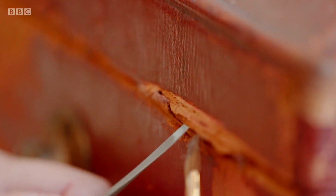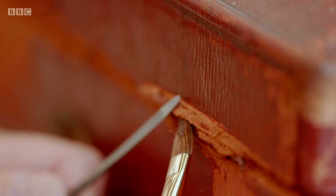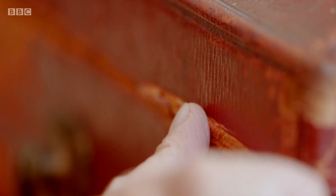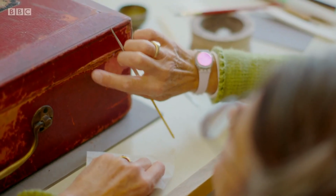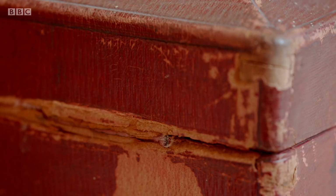I feel a little bit like a magician or a surgeon when you can actually piece it all together again and make it a working object. And that's so satisfying, it really is. Even the smallest fragment that's coming off can be saved. With Jane's deadline looming, the pressure is on to get the box finished in time for the exhibition. But hopefully that will dry and be fine.